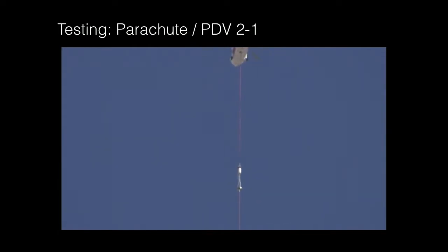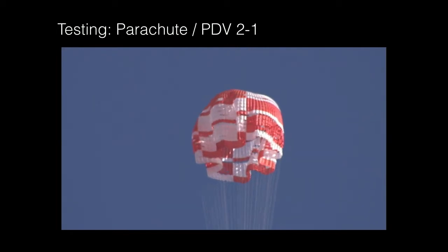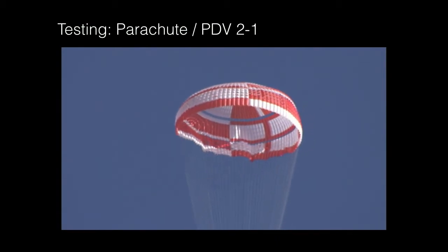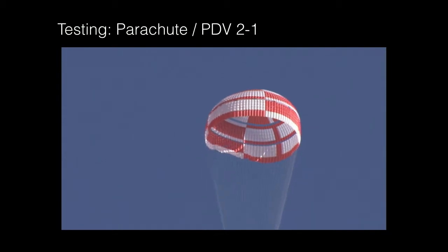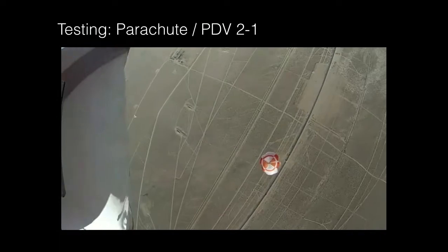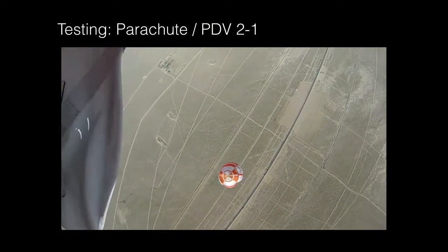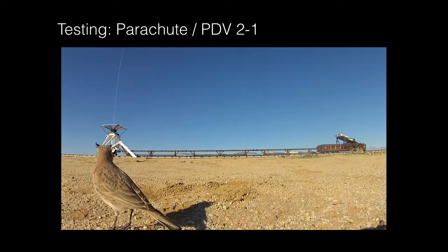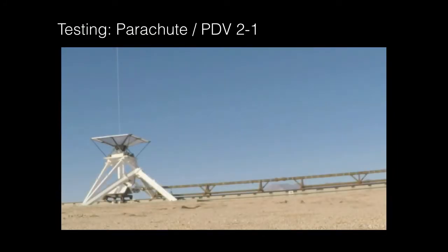We release the parachute from the helicopter. It falls out of that bag. The parachute will begin inflating. Again, it's got 4,000 feet of rope and a giant load plate suspended underneath it to help pull it down towards the ground. We watch the parachute inflate very slowly. That straight line is the track beneath it. We have nature do a little safety check for us.